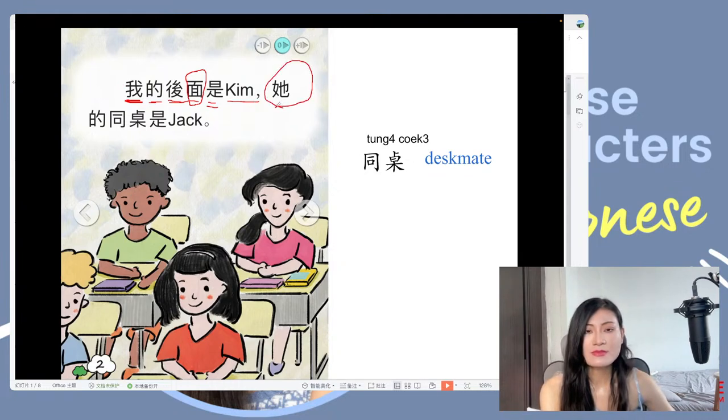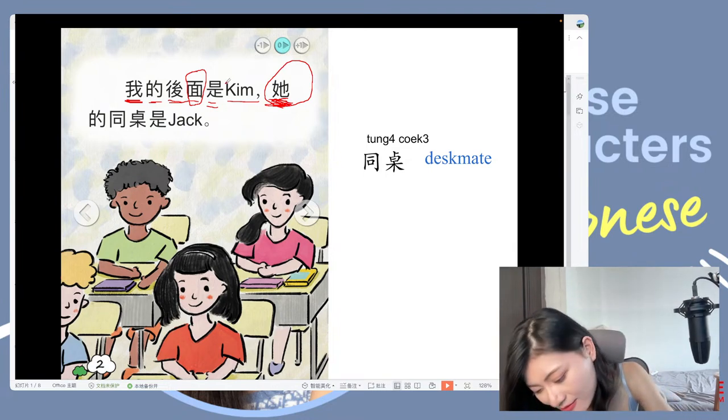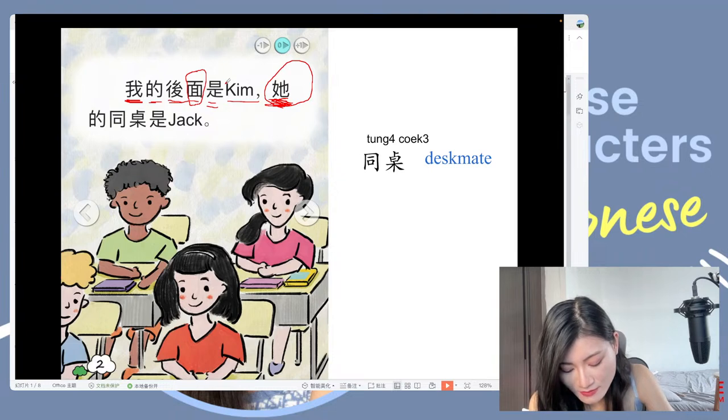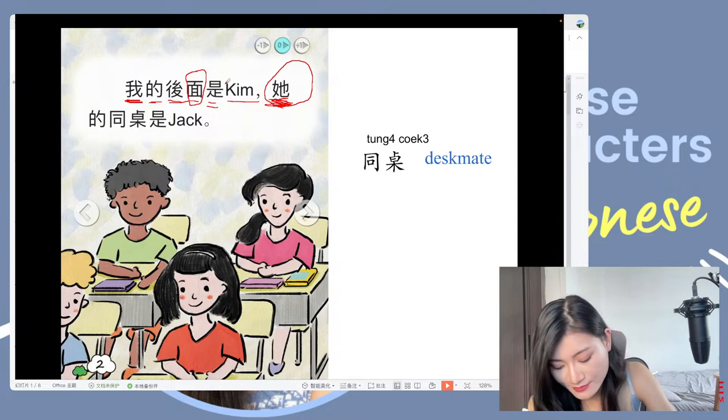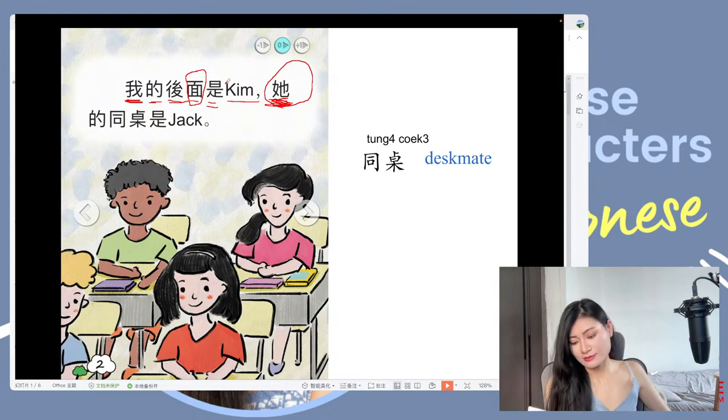Okay, next one. This character. Could everyone tell me what this character means? What's this character about? I'm waiting. Yeah, it means she or her.